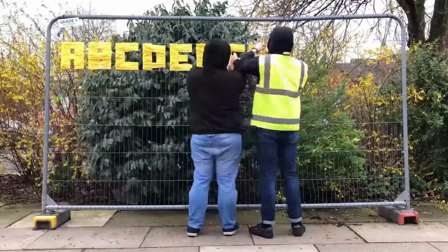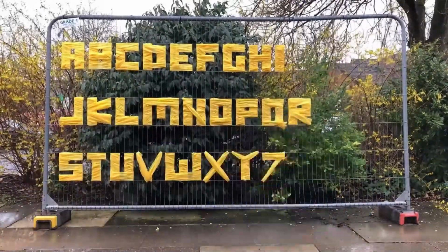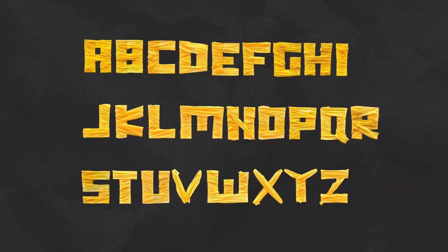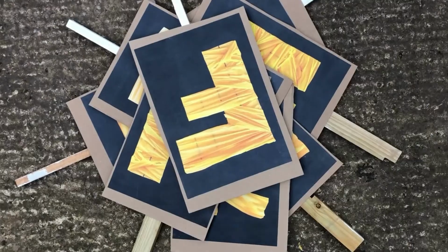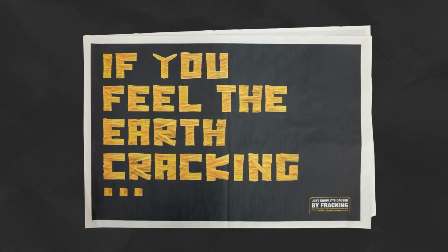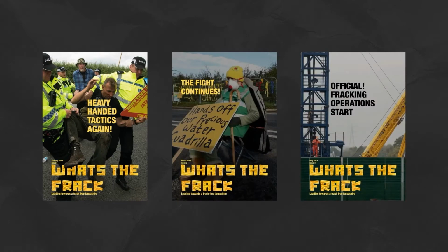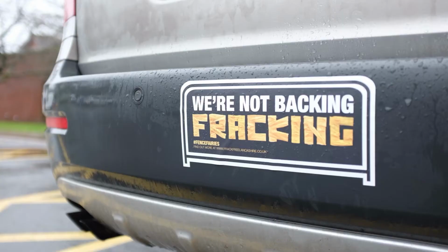Inspired by the fences, we created a typeface by tying scraps of cloth around a fence, which we used as a grid. The typeface will be available to anyone willing to join the campaign, enabling them to create their own materials. We use the typeface on relevant applications such as correspondence, local newspaper ads, bi-monthly newsletters, clothing, pin badges, and stickers.